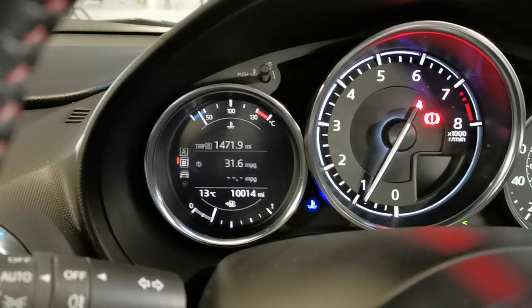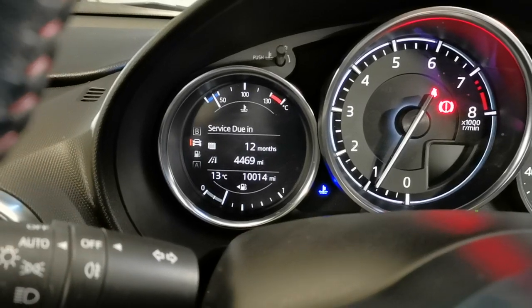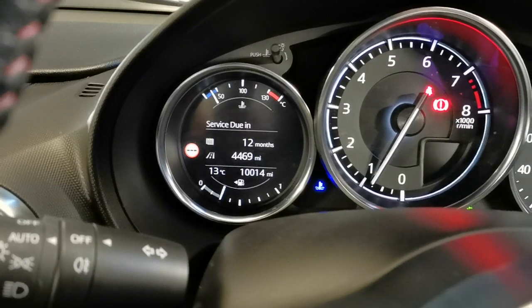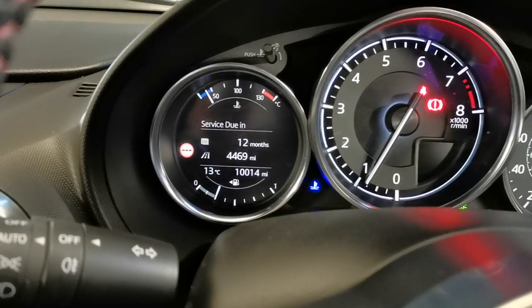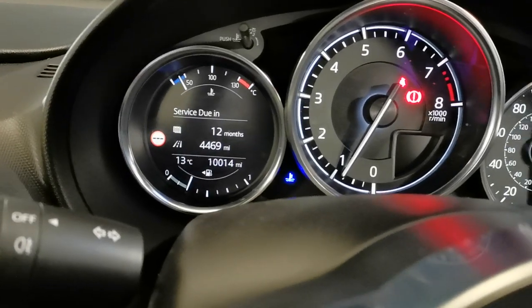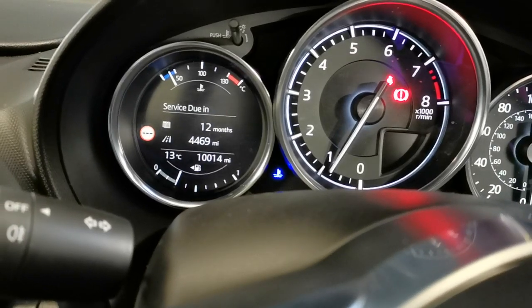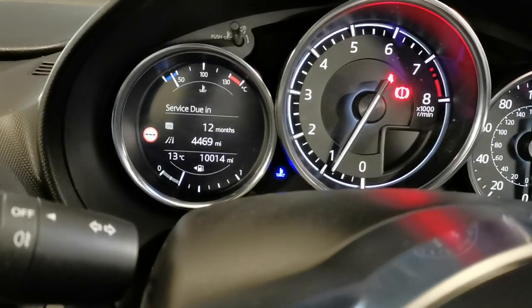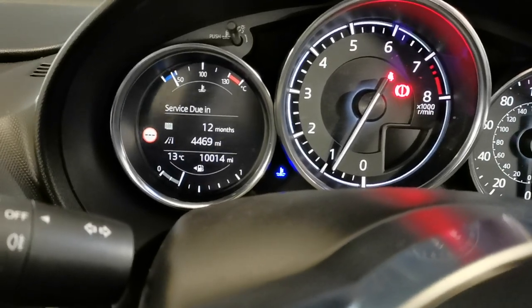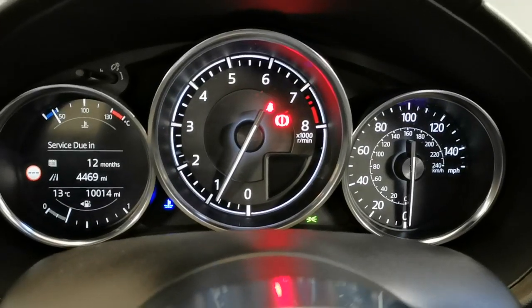You've got trip meter, service is due in 12 months or 4,500 miles, whatever comes first. It's not actually 4,500 miles. Let's not forget, this car has done 10,000 miles only. So it's 12,500 miles or 12 months, whatever comes first. But based on the low mileage of this car, they're giving a calculation of 4,500 miles. So it's dependent on the mileage that the next owner does in this wonderful rear-wheel drive sports car.